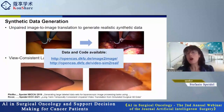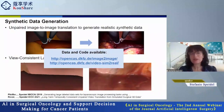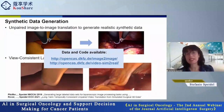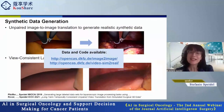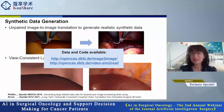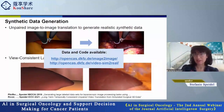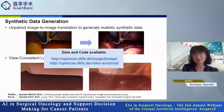And also in the end, to provide videos with complications, because I mean, this is something that is underrepresented in the data we are acquiring. I mean, it's good that complications don't occur often, but if we want to have a deep learning system that detects or predicts such events, we need also to have this in our training data.